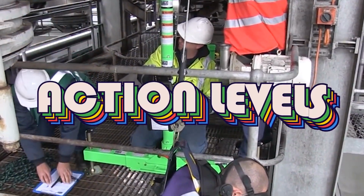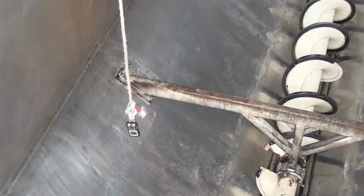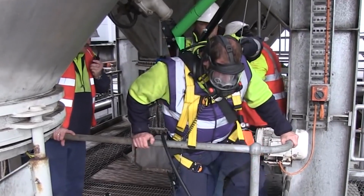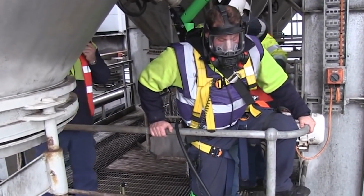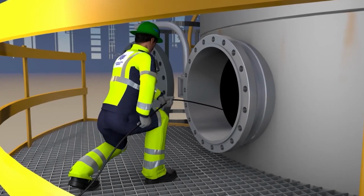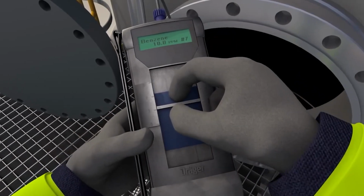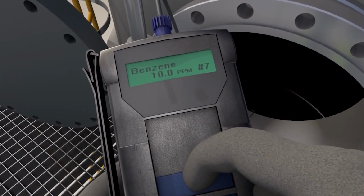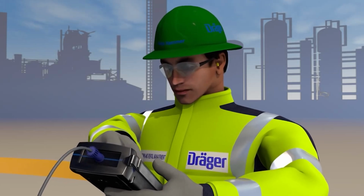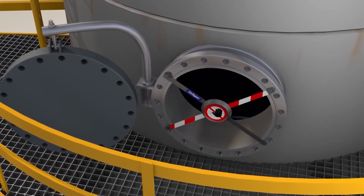Action levels. Action levels should be established for oxygen levels, combustible gases, and toxic substances, indicating when it is necessary to take action to mitigate potential hazards. If any readings exceed established action levels, workers must be immediately evacuated from the confined space and appropriate measures taken to ensure their safety. Typical monitors alarm at 19.5% oxygen, 10% of the lower explosive limit, and the federally mandated permissible exposure limit for carbon monoxide and hydrogen sulfide. Additional sensors may be used if there are other gases likely to be present within the space.